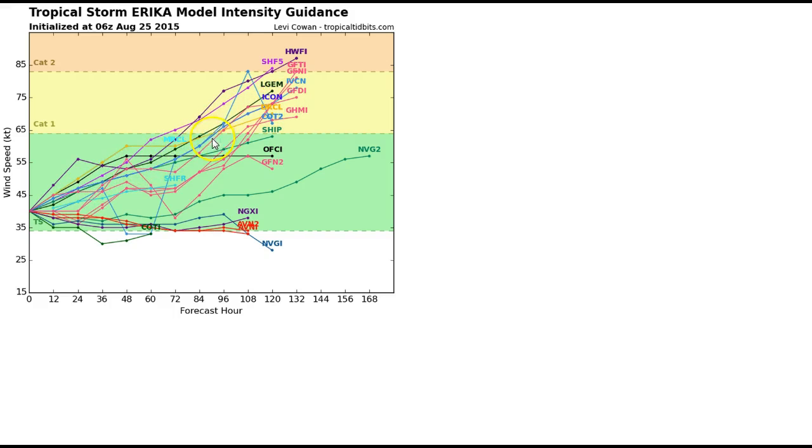So we're not even seeing Category 1 hurricanes until the first one, I think, reaches that at about 60 hours. So you're talking 2 days from now. So it looks like Erica could stay as a tropical storm for at least 48 hours before any intensification begins. And then you see the other models start to kind of jump on board with it. There are quite a few of them that take her to a Category 1 at the very least, and then we're starting to see a Category 2.